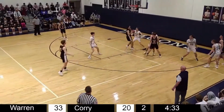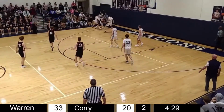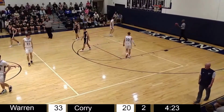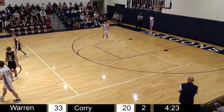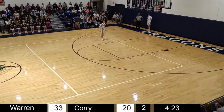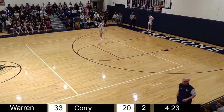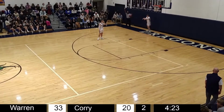Smith gets it inside. Turnaround shot by James is no good, but he tracks down his own miss. And now it's taken away. Another steal by Brady Burdine, and he's fouled. That'll be team foul number 5 on Corry. And they're going to get Cressley with that foul as Chamberlain and Stephen Brady check back in for Corry. 5 team fouls each now.